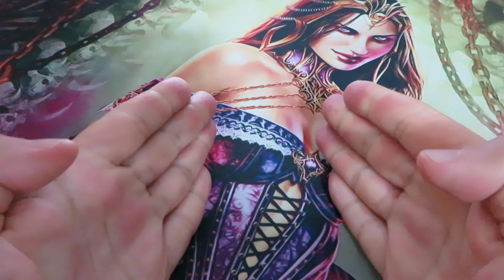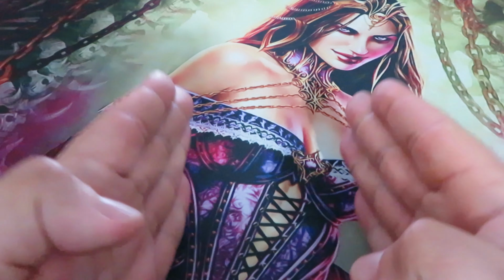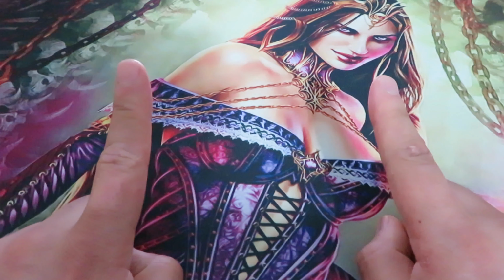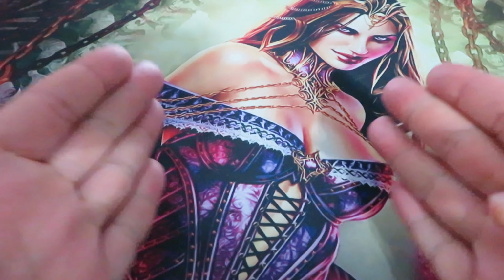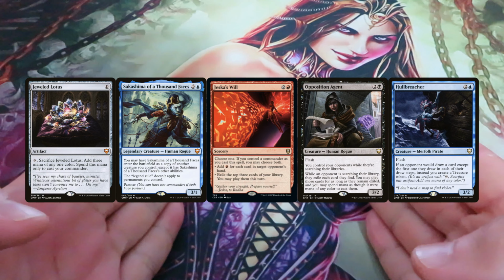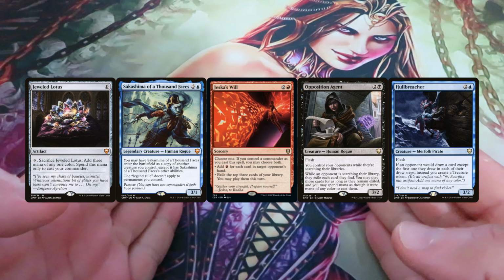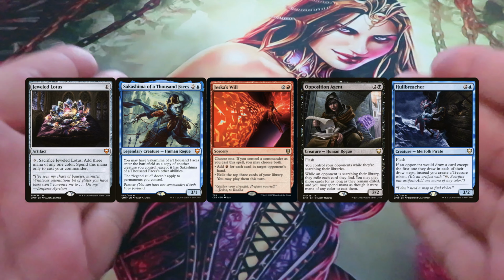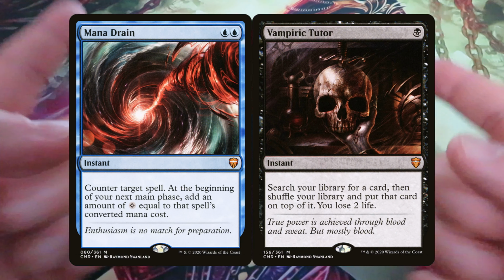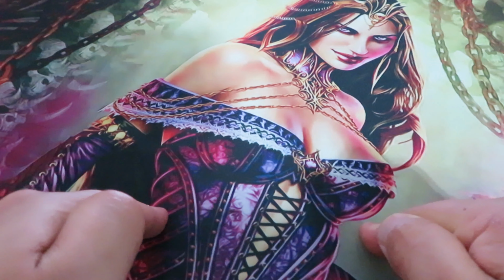E.N.D here. When Wizards of the Coast released Commander Legends, the first Commander-targeted set, I was 100% sure that the set would be a very successful one, and I wasn't wrong. Thanks to cards like Jeweled Lotus, Sakashima, Jeska's Will, Poison Agent, Hullbreacher, and some strong reprints like Mana Drain and Vampiric Tutor, the set became a powerhouse.